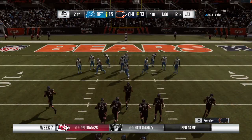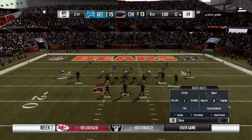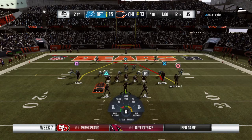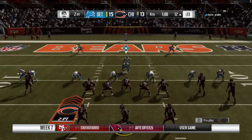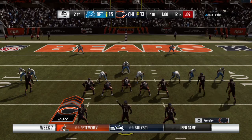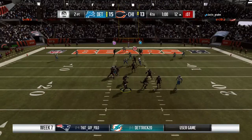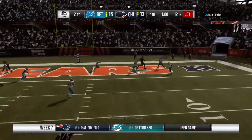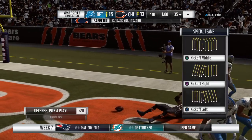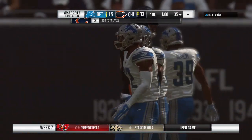So it's a constant struggle and a constant fight to learn how to do it without holding. So what can the Bears do here as they'll go for 2? He'll look to throw. And he's not going to get there. The defense able to come up with a big stop, and they're going to hold on to their 2-point lead.